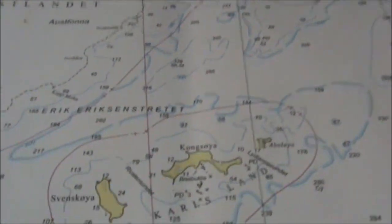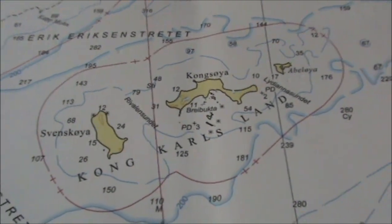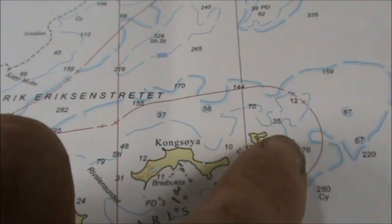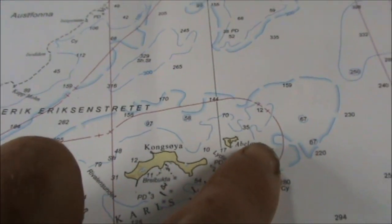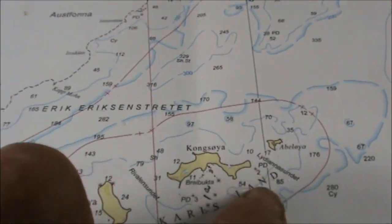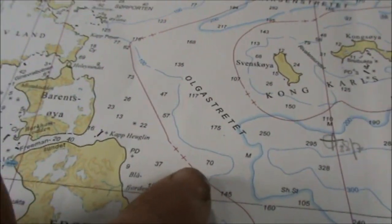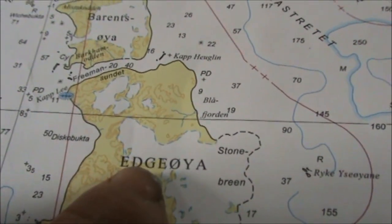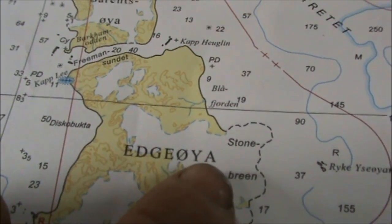Well, it's Saturday the 2nd of August, so we've been at sea for a month and one day. We left Concars Land, where we'd gone up to 79 north off the island of Edgeoya, two or three days ago, and we've slowly made our way to the southwest. And now we're off the island of, I'm not sure whether that's Edgeoya or Edgeoya.